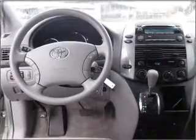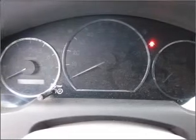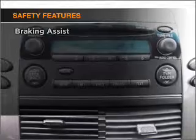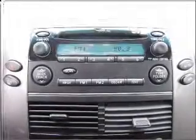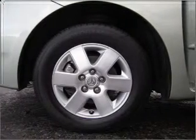Air conditioning, power door locks, power windows, power steering, cruise control, power mirrors, and AM/FM stereo with an MP3 player. If safety is a high priority, rest assured knowing that these top safety components are included. Front ventilated disc brakes, passenger airbag, side airbag, curtain head airbags, stability control.